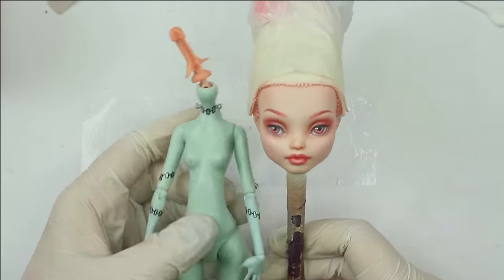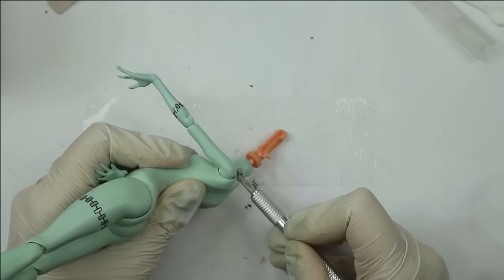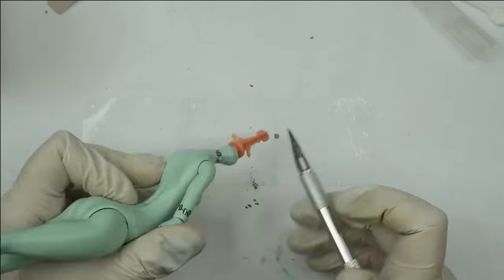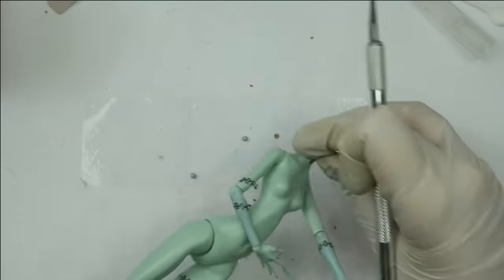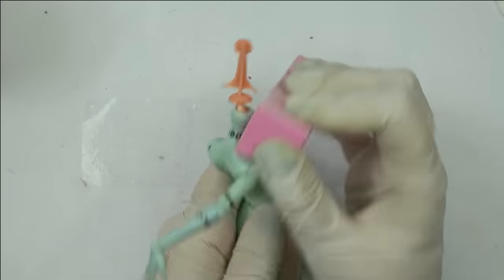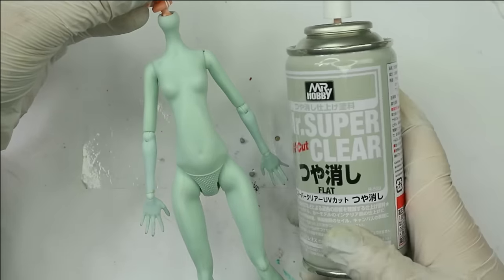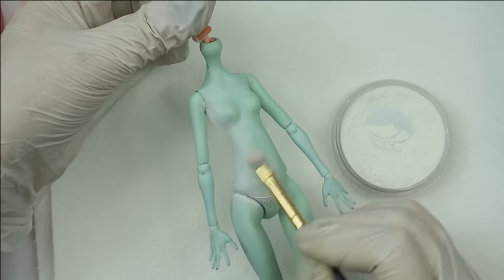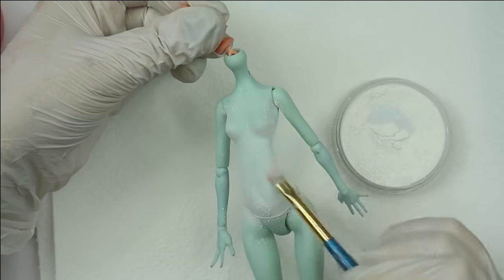And I will start with cutting off the pin on her neck, then I will sand her body with nail buffers to remove the gloss from the surface of the plastic, and then I will spray it with a couple of layers of Mr. Super Clear. Yeah, and after this we can cover it with the same white, peach and pink soft pastels.